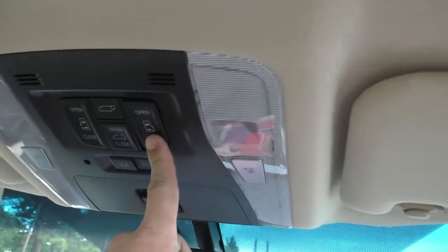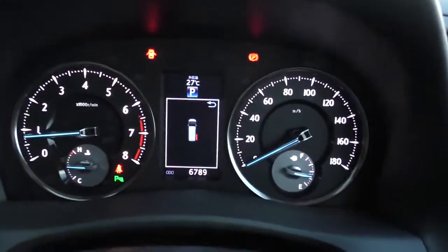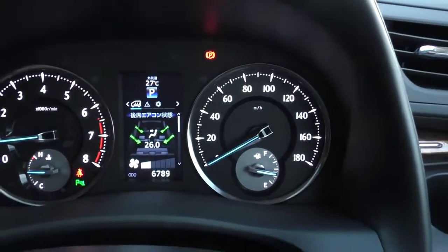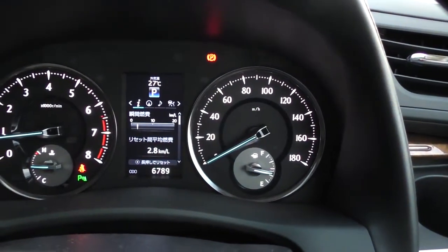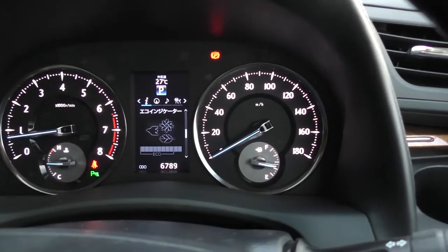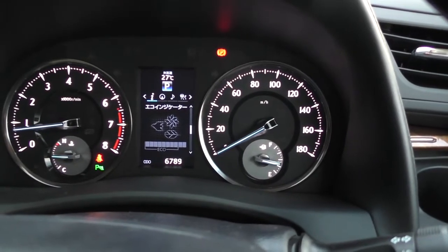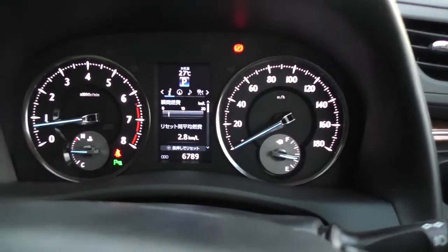I'll close the driver's door and also this right side door. Doors are closed, and this display here shows you the aircon, all sorts of things, fuel consumption. There's a lot of different things this does. That's about how economical you're driving. We're not moving at the moment, so it won't show anything, but when you start moving it tells you how economical you're being, speed, all sorts of things on there.